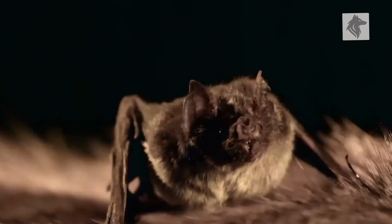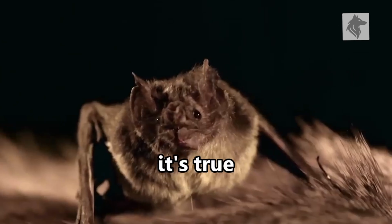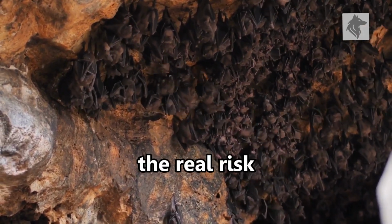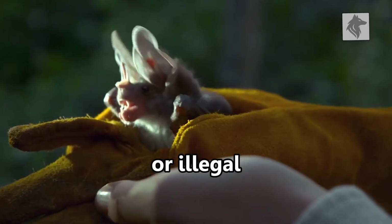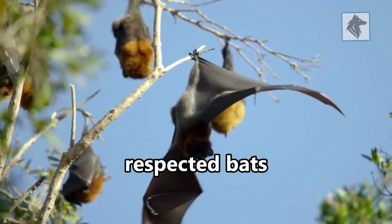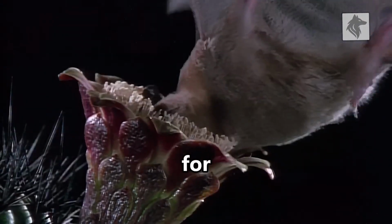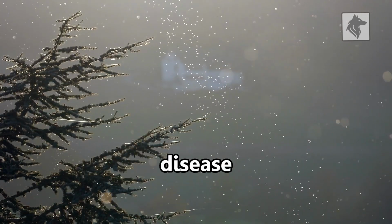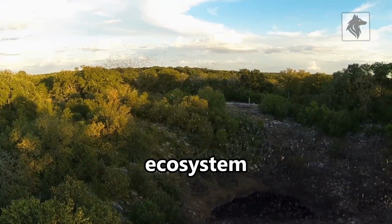4. They spread dangerous diseases. Half true. And finally, it's true that some bat species can be carriers of viruses, just like many other wild animals. However, the real risk to human health mainly arises when their natural habitat is disturbed, they're handled without proper precautions, or illegal wildlife trade is encouraged. Under natural conditions, and when their environment is respected, bats do not represent a significant danger. On the contrary, their ecological role is fundamental for human health, since insectivorous bats control populations of mosquitoes and other pests that can transmit disease. That's why protecting bats and their habitats is also a way to prevent outbreaks and maintain ecosystem balance.